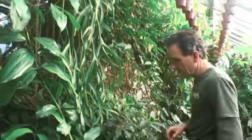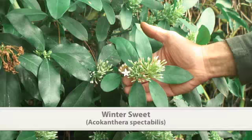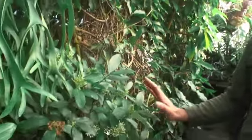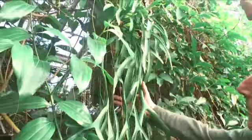And just beginning is our winter sweet. This is a winter bloomer that comes out of South Africa, Acokanthera, with intensely fragrant flowers. It's also poisonous, used as an arrow poison plant by the natives in Africa. But as long as you don't ingest any of the sap, you're okay. It always flowers in the wintertime and puts out a wonderfully fragrant flower. I think we also call it winter lilac, although the flowers really don't smell like lilac. They're much more fragrant.